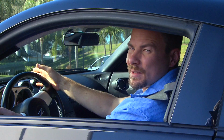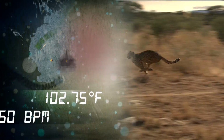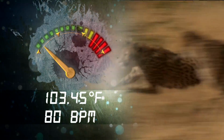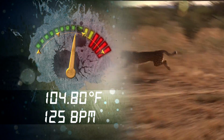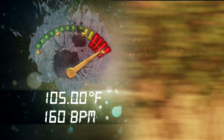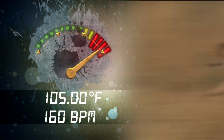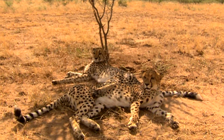It's no different than if I race this engine at full throttle. Do it for too long, and things start to overheat and break down. It's the same principle for cheetahs. Air intake goes from 20 breaths per minute to 160. Meanwhile, the internal temperature climbs as high as 105 degrees Fahrenheit, dangerously close to brain damage. Which means a cheetah's good for about 400 to 600 yards, and then that's it. Stop or blow the engine.